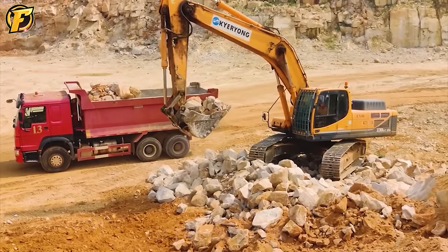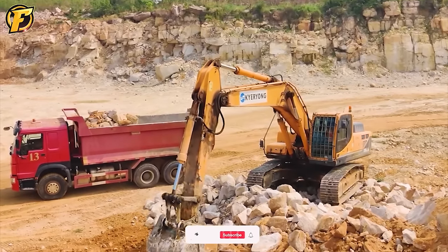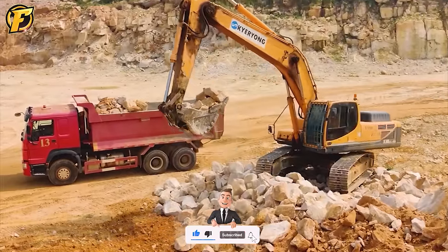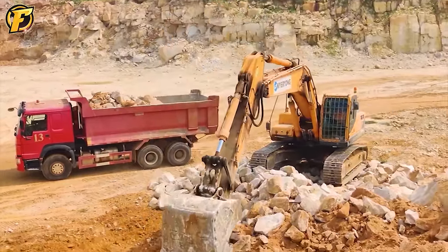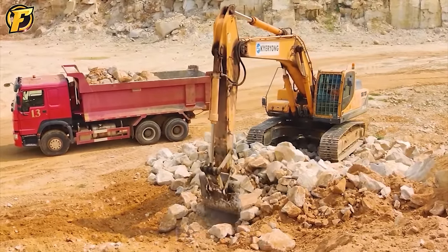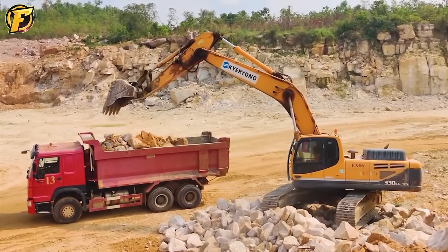And here is an excavator named Hyundai. This is one of the modern industrial machinery widely used in construction works. Packed with advanced technologies and powerful features, this excavator is being rated as one of the most reliable excavators on the market today.